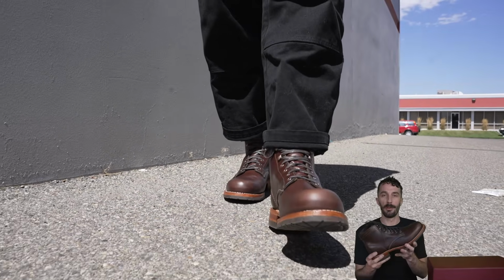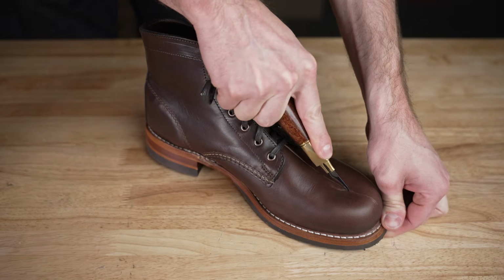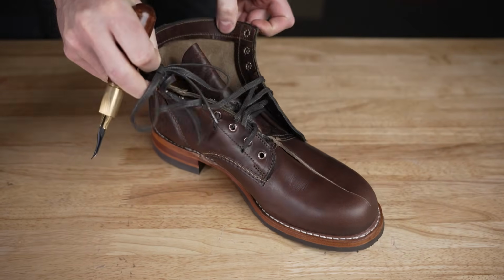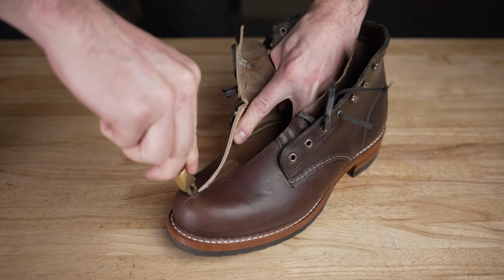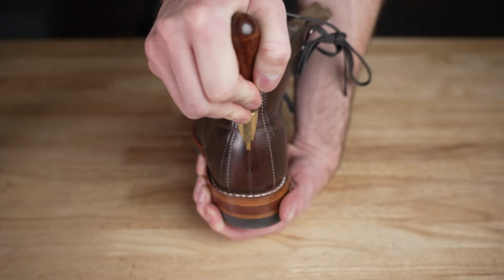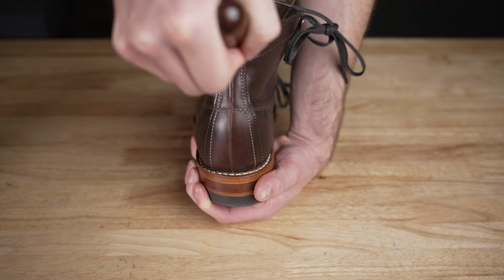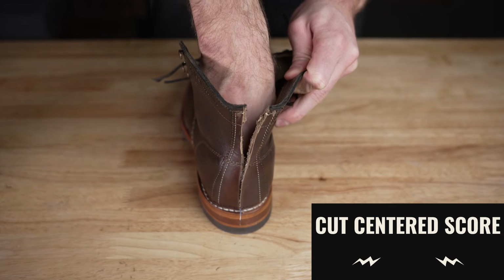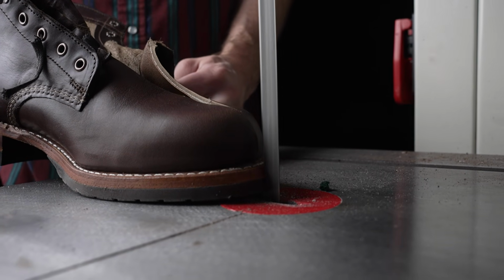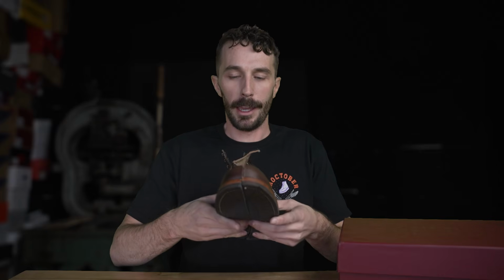So far it's looking pretty good for the Wolverine 1000 Mile boot, but it's what's on the inside that matters most, as your mother probably told you. So let's cut this thing in half and see what's on the inside. Okay, we got it cut in half. Let's see what's inside.